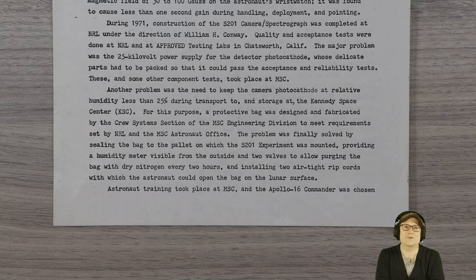For this purpose, a protective bag was designed and fabricated by the Crew Systems section of the MSC Engineering Division to meet requirements set by NRL and the MSC Astronaut Office. The problem was finally solved by sealing the bag to the pallet on which the S-201 experiment was mounted, providing a humidity meter visible from the outside and two valves to allow purging the bag with dry nitrogen every 2 hours, and installing two airtight rip cords with which the astronaut could open the bag on the lunar surface.